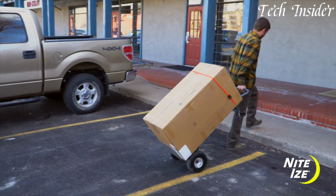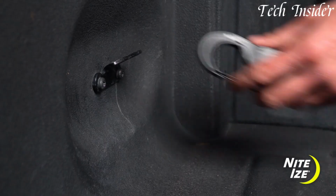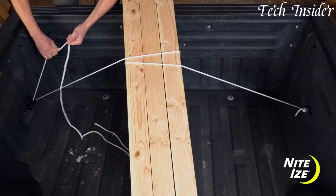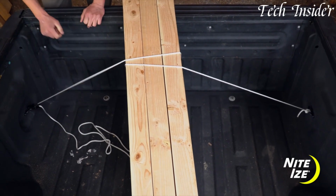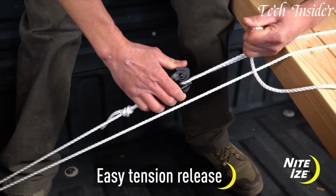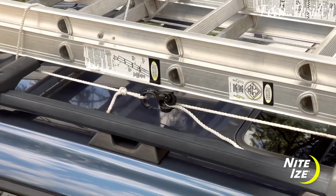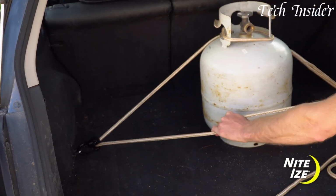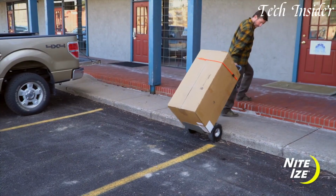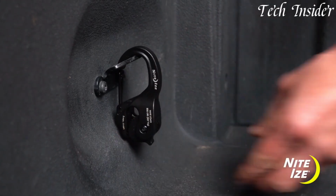With its robust construction, it can handle heavy loads, ensuring your belongings remain secure. The CamJam XT also features an integrated carabiner clip, offering versatile attachment options. Whether you're a seasoned outdoors enthusiast or someone looking for a reliable way to secure your gear, the Nite Ize CamJam XT is engineered to simplify your tasks and provide peace of mind. Elevate your outdoor and organizational experience with this versatile and dependable tool, where innovation meets practicality in a compact package.